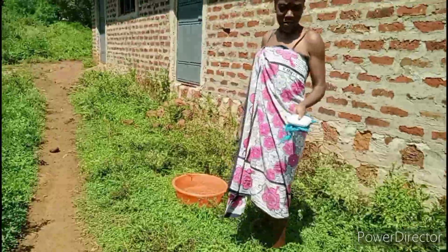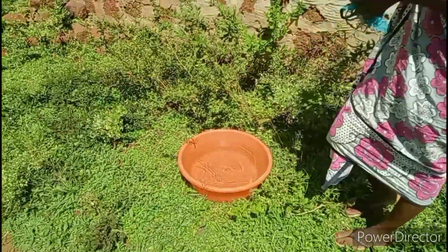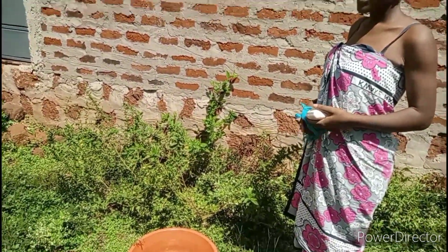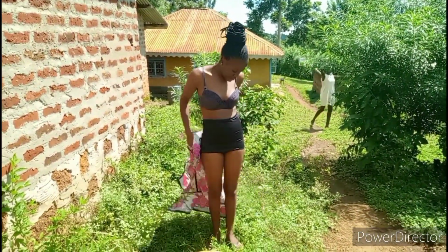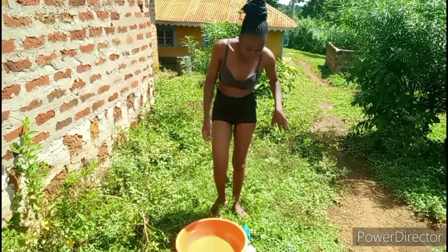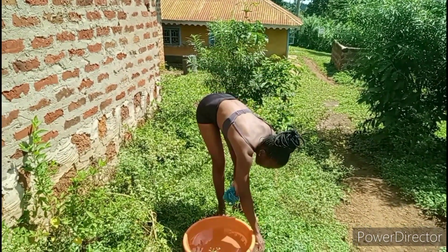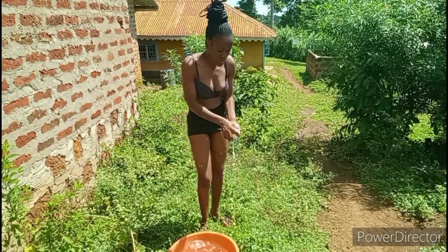From here, as you can see, it's very clean. These are houses being built. But showering, we don't waste time here. So, should I remove all my clothes? Here, it's in the village, and people can pass around and see me showering. So, this is how we do it here. We shower.